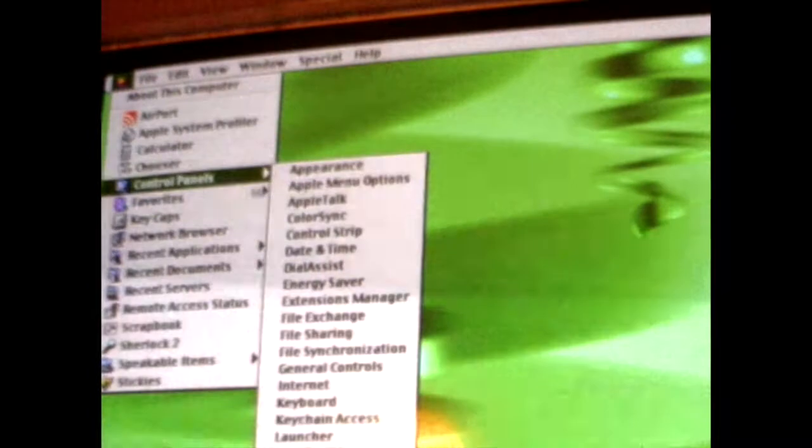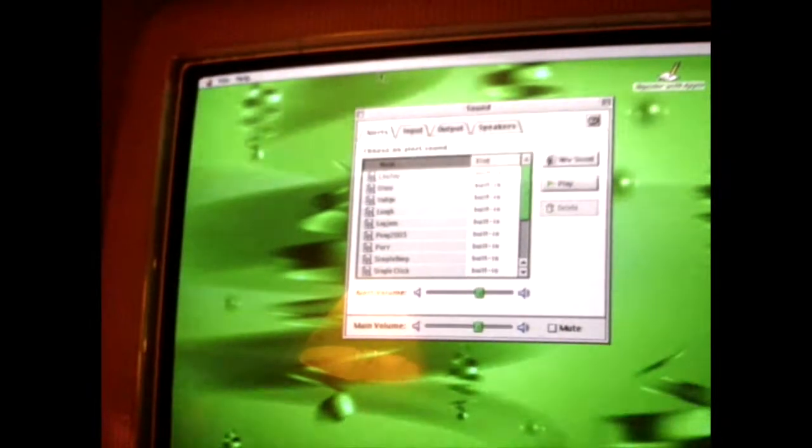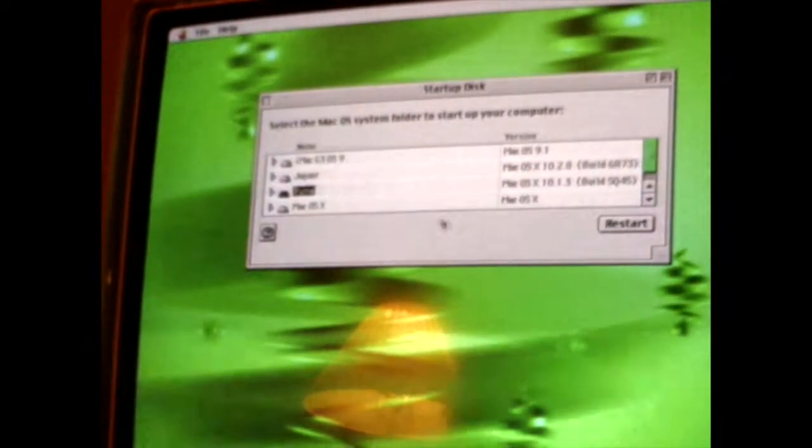which would entail us going to the control panels here. If you just click on control panels, it will act a lot like the Windows control panel, but I can access everything straight from the Apple menu, I believe is what it's called. Oh, wrong one. Let me just go to, we want Startup Disk. And we're going to select the one that's called Puma, because that's what Mac OS 10.1 is called. And we can go ahead and restart the computer.